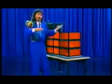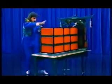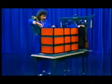Now, as she gets down inside of the box, you'll notice that she barely fits inside of the box when it's opened up to its large size. But here is the magic. Even though she barely fits in a large box, we're going to attempt to do this. Fold up the box.